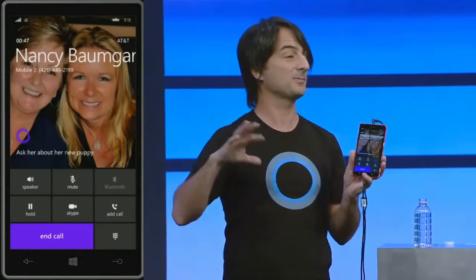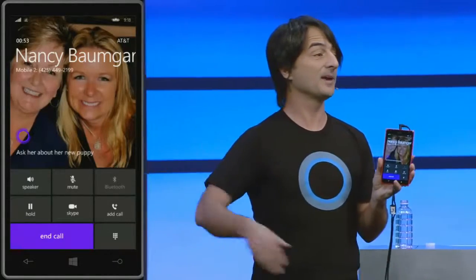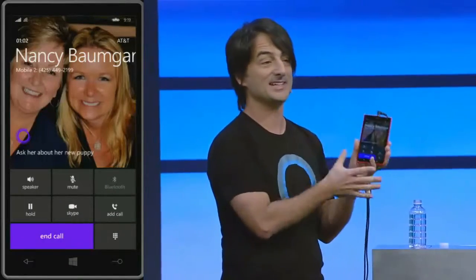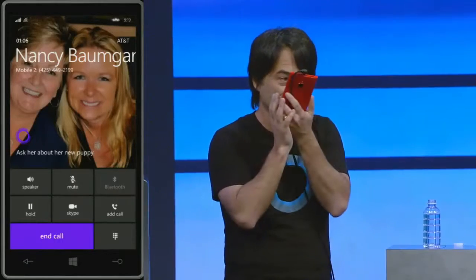And we do this in a smart way, keeping the phone call connected as long as possible while getting Skype up and running to get you to your video call. And that mechanism works not just for Skype, but also for the RCS apps that mobile operators are writing and deploying around the world. So there's an easy and natural way to take a phone call and go to a video call. Your new puppy is beautiful.